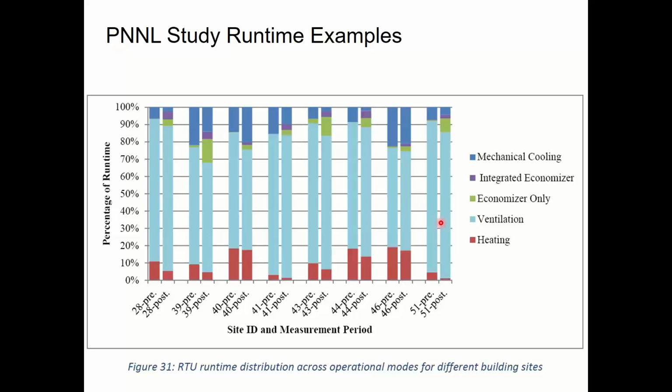And that's where this fan control comes in, because the fan is running during everything on this chart, right? The heating's only running a little bit, the compressor's only running a little bit, but the fan is running all this time. Before we go to the next slide, let's see a couple of the questions that people just typed in.